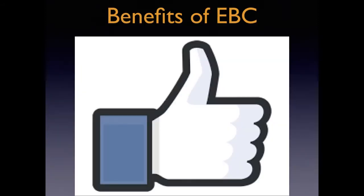So now let's take a look at the benefits of EBC. Having EBC on your product listing has been shown to attract more customers and also lead to a sales increase of at least 5% or more in the first year after the content is added to the page. That's according to Amazon. It will also increase your conversion rate. EBC pages can help convert customers who are on the fence. They're thinking about whether to buy this product or not. Providing EBC will help convince them more to make the purchase.